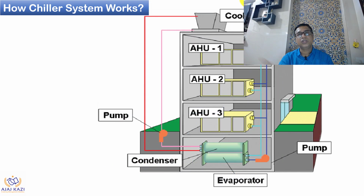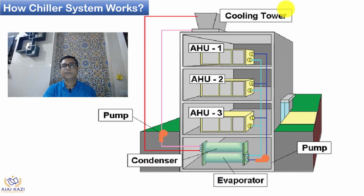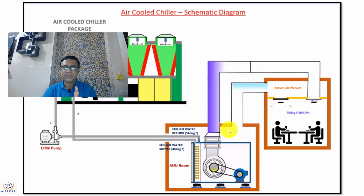Just to give more analogy, it's in 3D, a similar thing. We have the chiller, we have the condenser pumps to the cooling tower. The chilled water pumps supply the chilled water to the AHUs. So this is how the system works in a very simple manner.